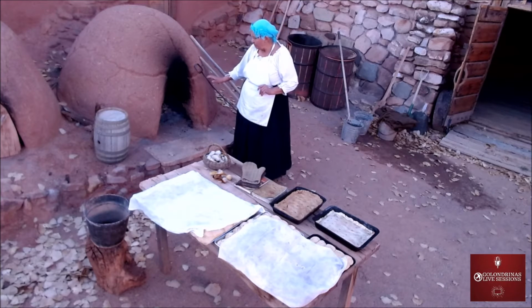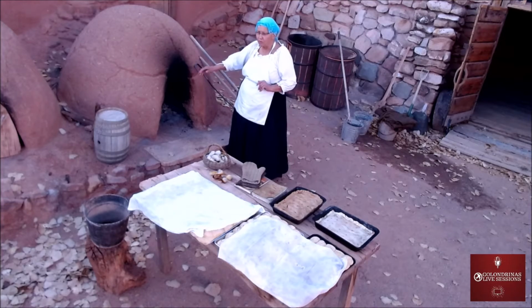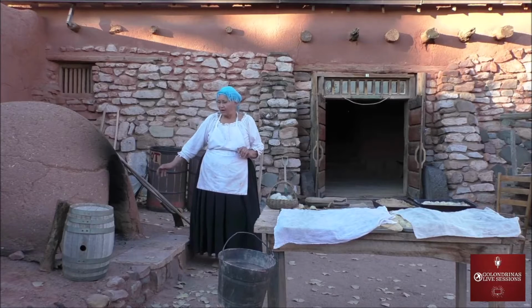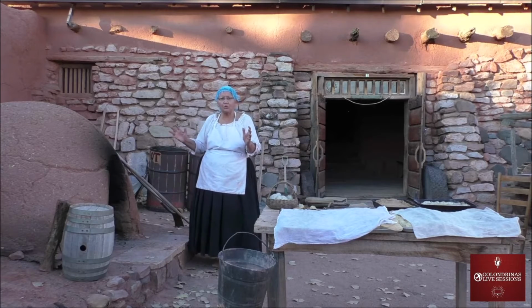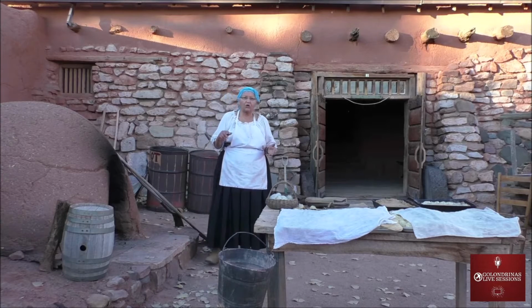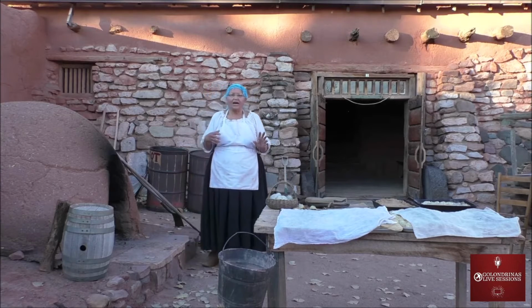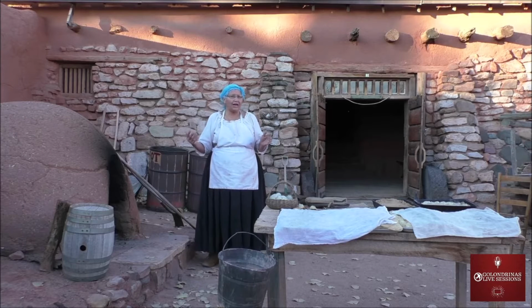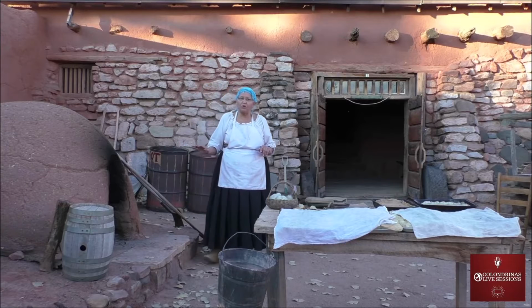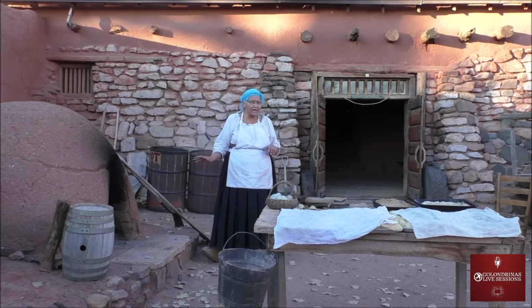So we don't leave the coals in there. We remove all that, the coals and the ash, we sweep it out, we mop it out, and we use the residual heat to cook our bread, to cook our pies, dry our meats, dry our vegetables. This is something that would have been done probably once a week.